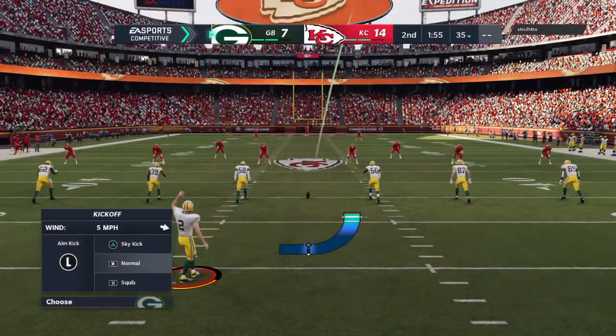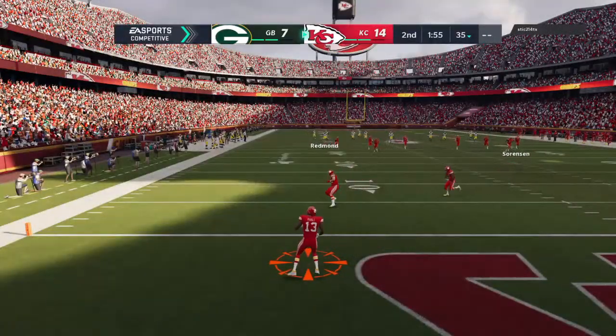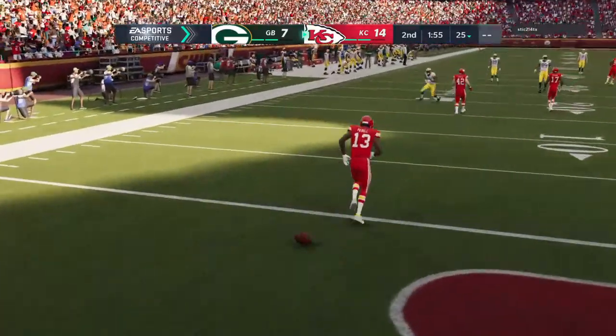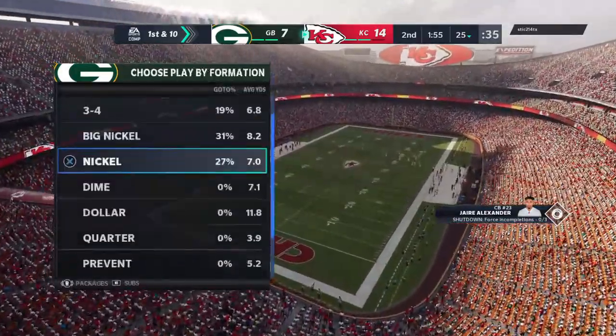Mason Crosby to kick off for Green Bay. Now after the touchdown, here's Crosby to kick it away. Now this will make it into the end zone. And no effort to bring this one out. It's a touchback. At their own 25-yard line.